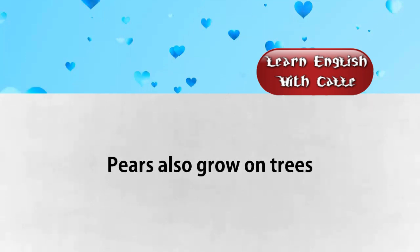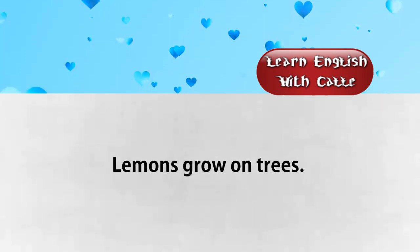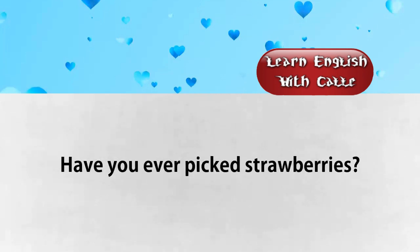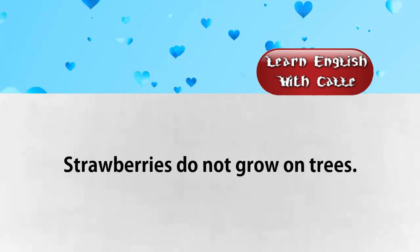Pears also grow on trees. Lemons grow on trees. They are very sour. Have you ever picked strawberries? Strawberries do not grow on trees.